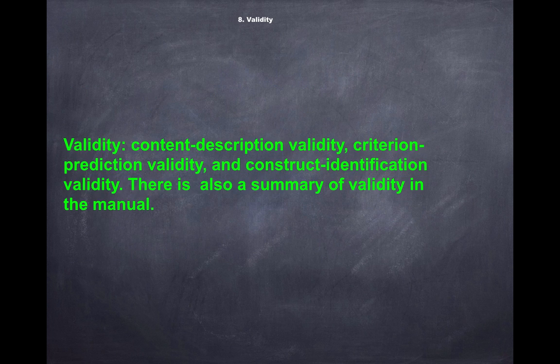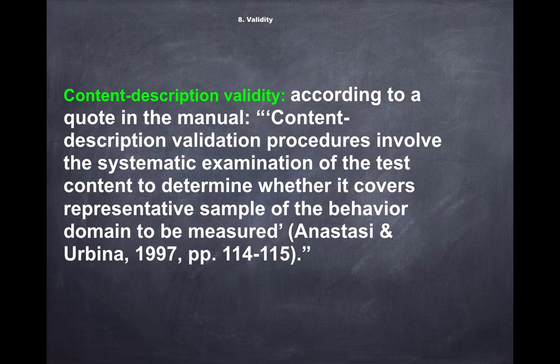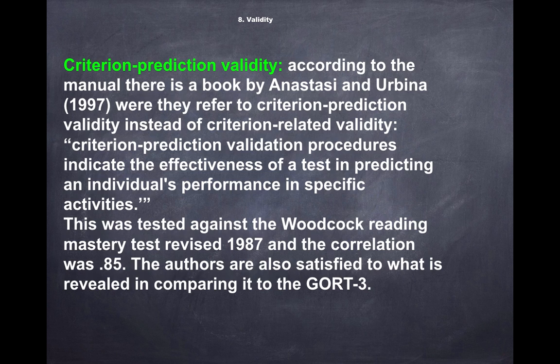Validity: content description validity, criterion prediction validity, and construct identification validity. There is also a summary of validity in the manual. So here we go. They reference Anastasi and Urbina, who say that content description validation procedures involve the systematic examination of the test content to determine whether it covers a representative sample of the behavior domain to be measured.